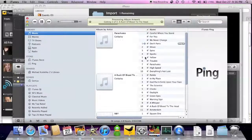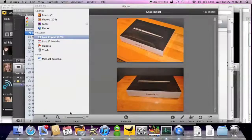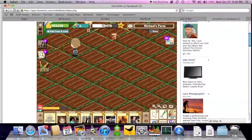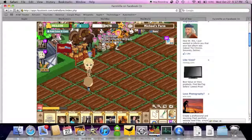So there we go, we've imported everything into iTunes. Looks like iPhoto is done, and we still have Farmville going over in Safari. And of course, we're screen recording. It's a little herky-jerky here. Throwing this much at it, it is operating a little more slowly.